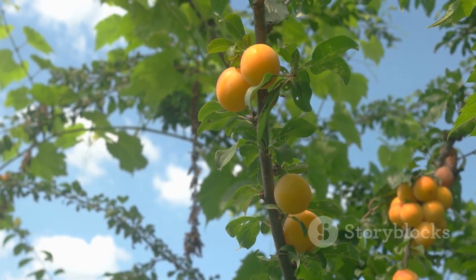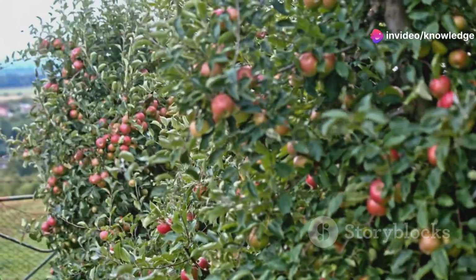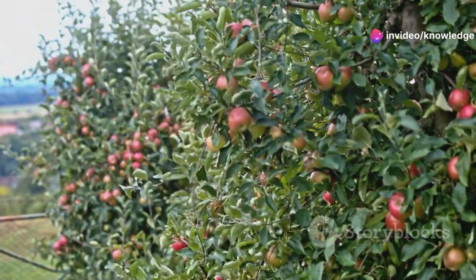If you've ever dreamt of plucking ripe, juicy fruits from your very own trees, then join me as we explore 6 fantastic options, each with its unique characteristics and appeal.